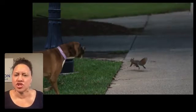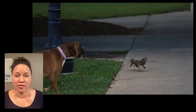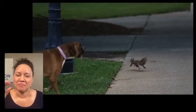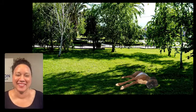And so he's going to chase and bark and go after that squirrel and make sure that he wins that argument, right? He's going to capture that squirrel and make sure that it can't terrorize anybody else. And then once he's done, he's probably going to take a nap and relax until he gets that scent again.